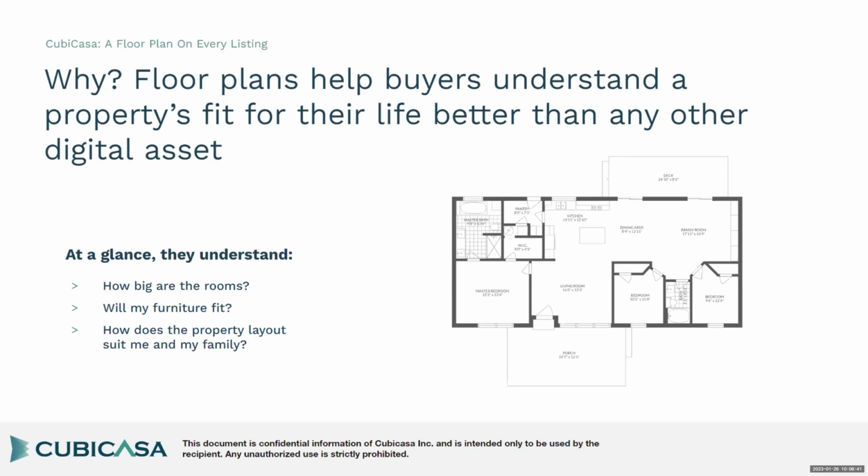The floor plan is really useful in helping you understand at a glance, without having to thumb through a 3D tour or scroll through a whole bunch of photos. All those things are definitely important, but the floor plan gives you the whole picture in a single view.